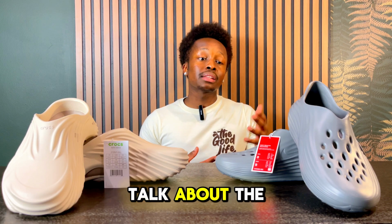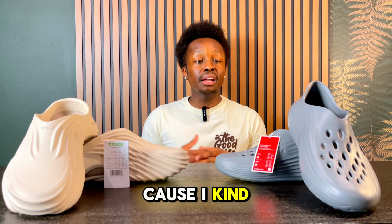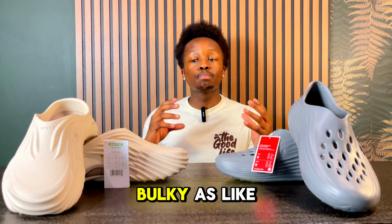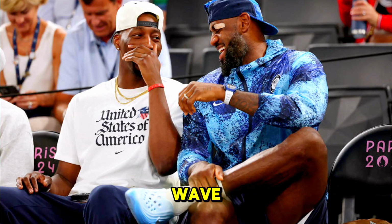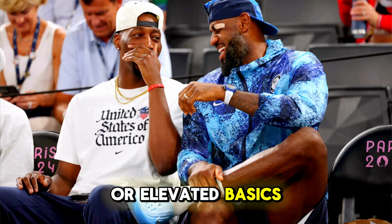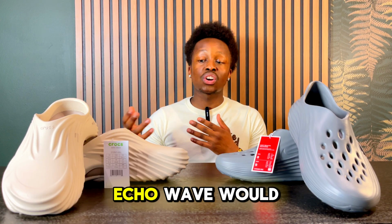Now, I'm going to talk about the Nike React X, and this one is kind of better for those sleeker fits because I kind of feel like it's more minimal. It's a smaller type of shoe, it's not as bulky as the Crocs Echo Wave. Now, if you're into one of those monochrome palettes, Nike Tech Pants or Elevated Basics, I feel like these ones feel intentional and they fit the vibe more than the Crocs Echo Wave would.